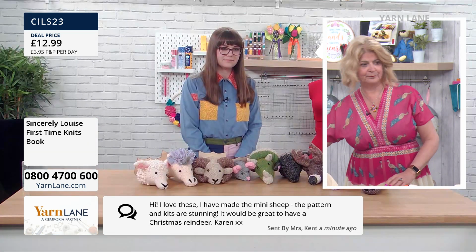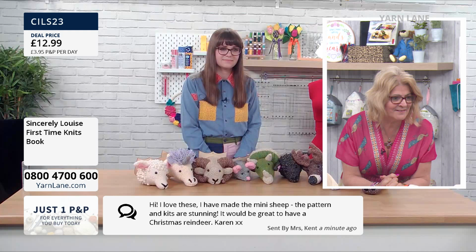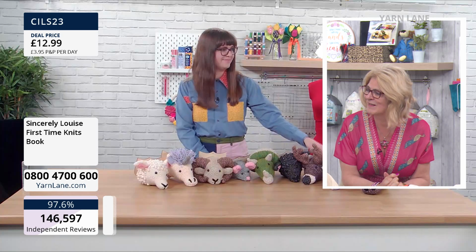We've had a message from Karen. She says, hi, I love these. I have made the mini sheep. The pattern and the kits are stunning. It would be great to have a Christmas reindeer. Oh, yeah. So maybe next time I'm on, I can put a red nose on. We'll add a red nose.